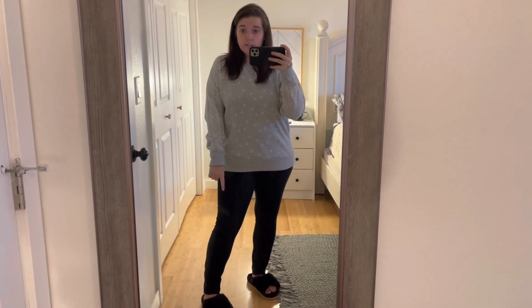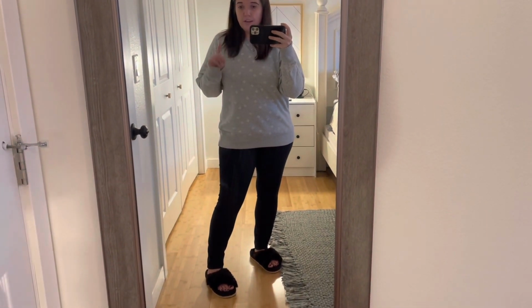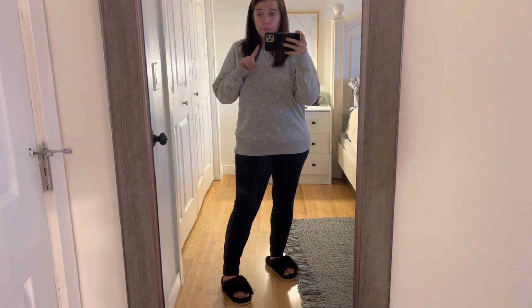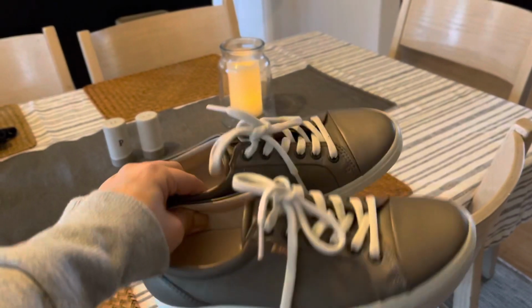If I were going to leave the house, I would just put on a basic pair of sneakers. Let me grab them, I'll show you. I got a new pair of sneakers for Christmas and I think they're adorable. So let me grab those and I'll show you what they look like and what I would pair this outfit with. These are the sneakers.